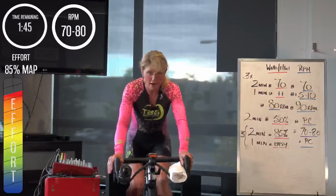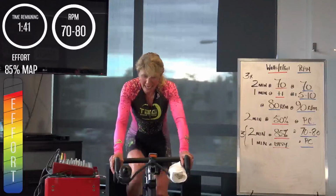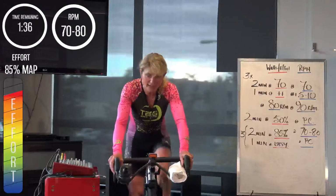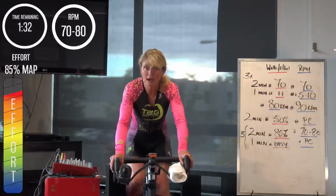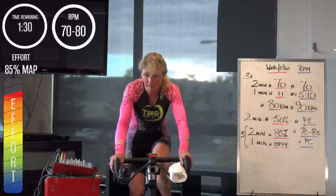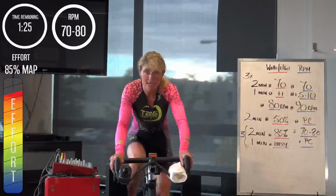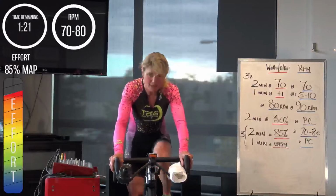Glutes driving, power down with the quads. Into your feet. You can feel your calves engaged as you drop your heel, pulling into the back of the pedal stroke up and around. Hamstrings now. There's lots to pull up with the hamstrings. Hip flexors. Come on, keep on it.